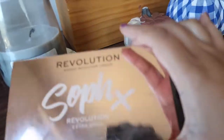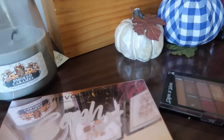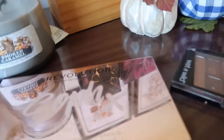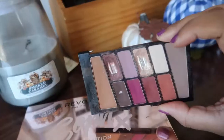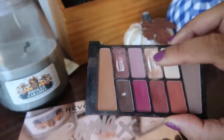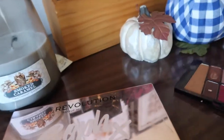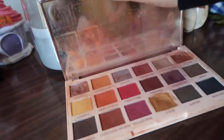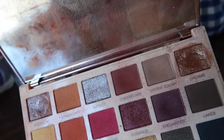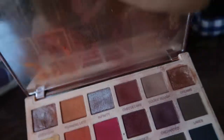Okay guys, I decided to start at the back instead of starting over there, but I definitely want to change out both of these eyeshadow palettes. I have been using both of them quite a lot. As you can see, I have made a third pan in this palette, so I'm pretty impressed with that. I also made a pan in this one. I don't know if you guys can see that. The gold one right there, Dreams. There is a pan. I can see the pan.